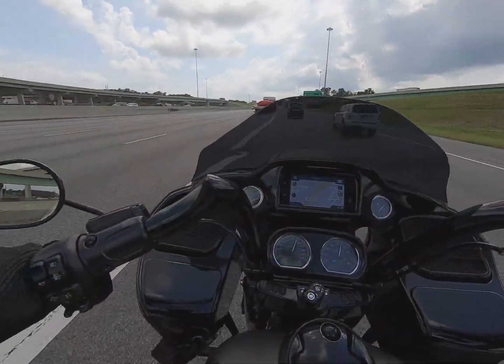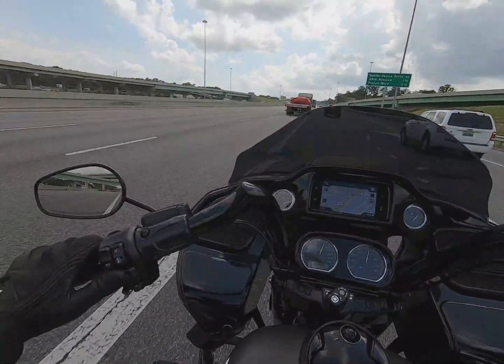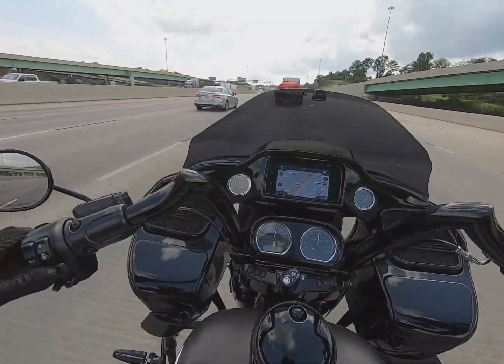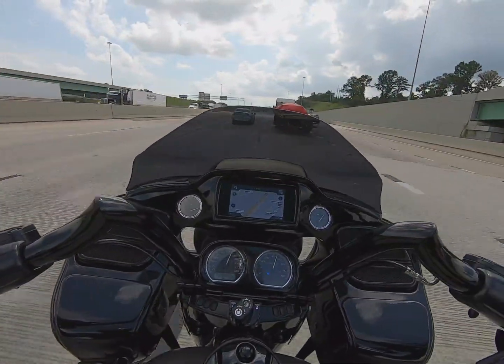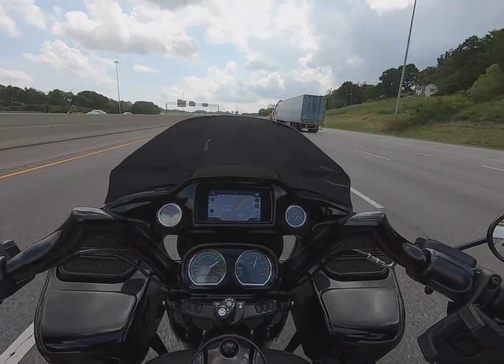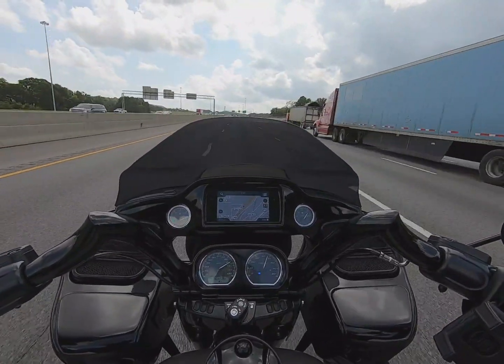And the Street Glides have the bat wing. Now that is a sexy looking bike, but it's all about preferences. So my preference was obviously the Road Glide, and this is my choice right here, and I don't think I'm changing anytime soon.